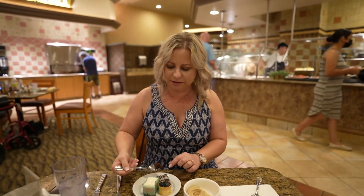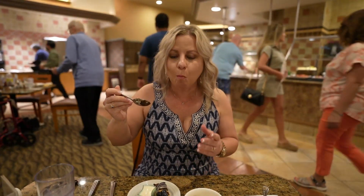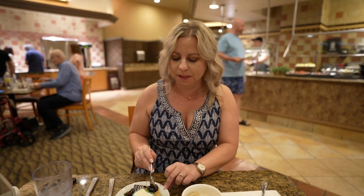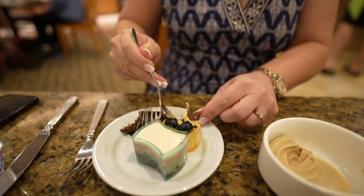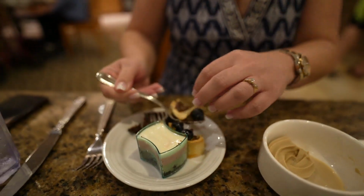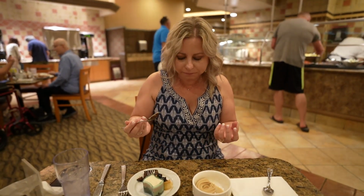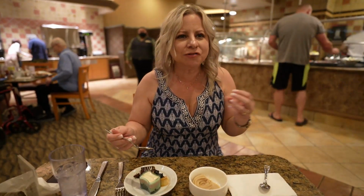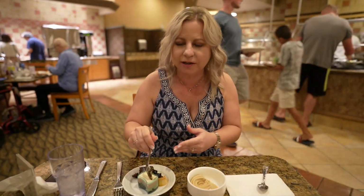Starting with this chocolate thingy. Extremely rich, like a fudge taste to it. Very good, but very, very, very rich. I love blueberries, so I want to see if this tart is any good. Make sure I get a little blueberry on the tart. Like a monotone flavor to me, just sweet. I'm not really tasting the flavor, it's just sugary.